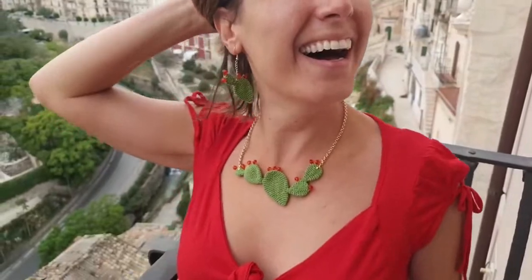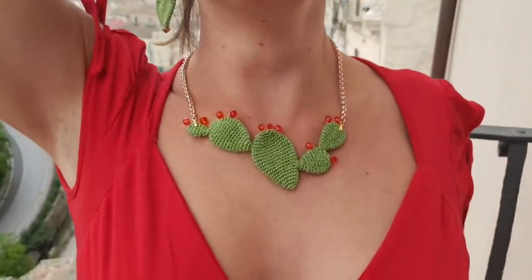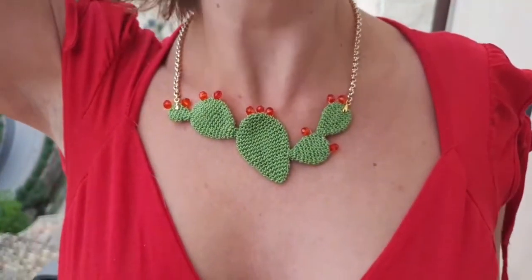And let me please reply to Ingrid. Ingrid asked about my jewelry. So Ingrid, if you want to find this crochet jewelry, you can visit our online store, SiciliLover.com. These treasures belong to our crochet jewelry collection, entirely made in Sicily with love by the hands of Daniela, the queen of crochet. Prickly pear crochet earrings and necklace, with crystal beads. They are beautiful gems.